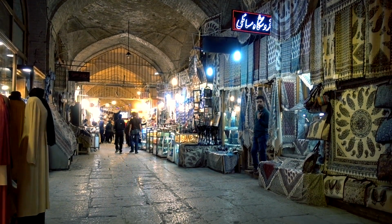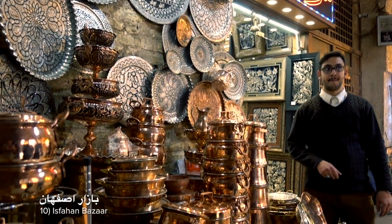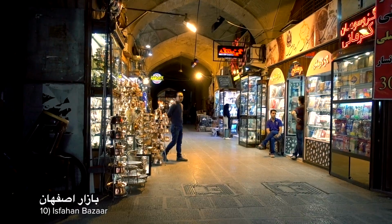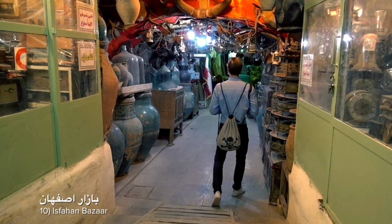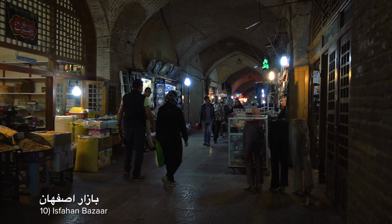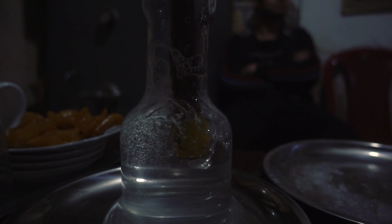Also in Esfahan, you should go to the bazaar because it is one of the oldest and most traditional ones here in Iran. So, let's dive into the bazaar. The Bazaar of Isfahan is one of the oldest and largest bazaars of the Middle East. Also, the present structure dates back to the Safavid era. Parts of it are more than 1,000 years old, dating back to the Seljuk dynasty. Finally, we got to smoke some shisha right in the bazaar of Esfahan.